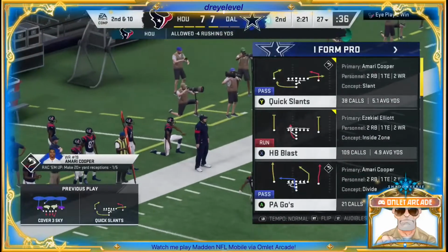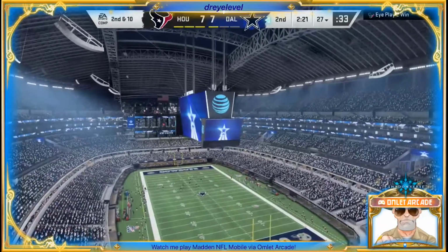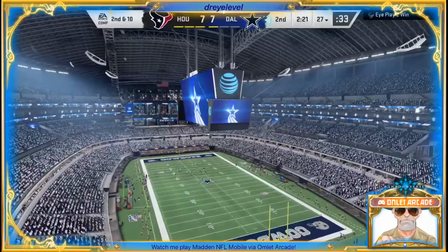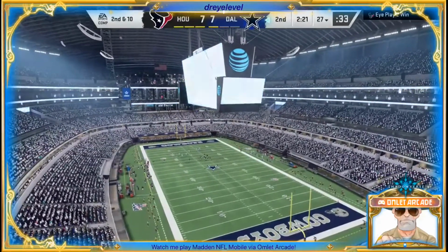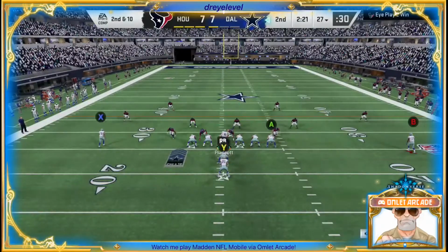Now the first play of the drive there is incomplete. Out routes are always timing routes. And if the timing's off just a little bit, it can really throw off a play. It looked like he led him a little too much there. Yeah, there was a fraction of a second because he caught it, just couldn't stay in bounds. 2nd and 10 now from the 27.